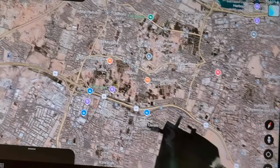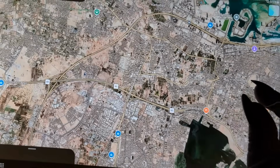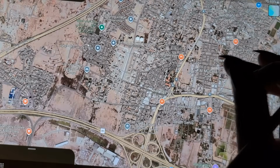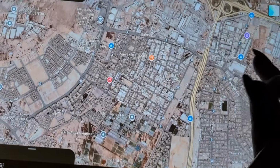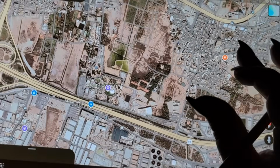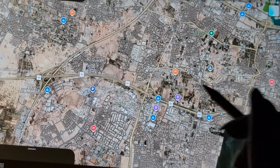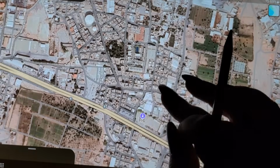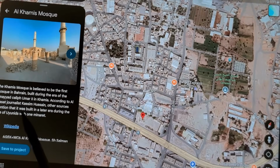Oh, I promised you another mosque. The oldest in Bahrain. It is over in one of these neighborhoods. Don't remember. It's somewhere over here. We'll find it. That's a park. Let me see if I can zoom out and read. See, there's Kamis. If I can read the neighborhoods, I'll find the mosque. Here it is. Oh, Kamis Mosque. It'll say right here, surely.